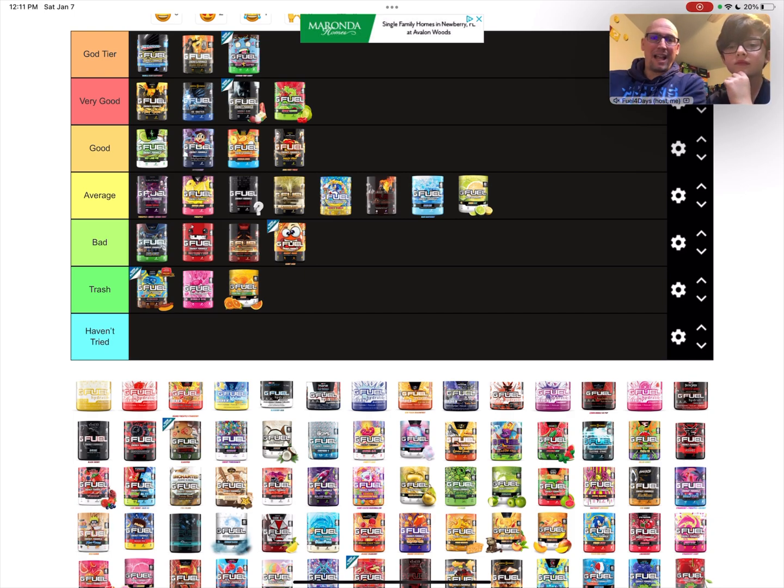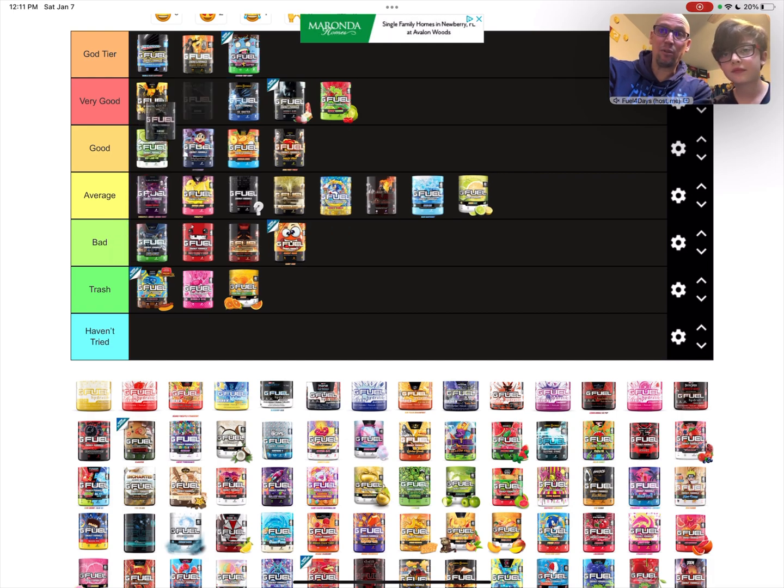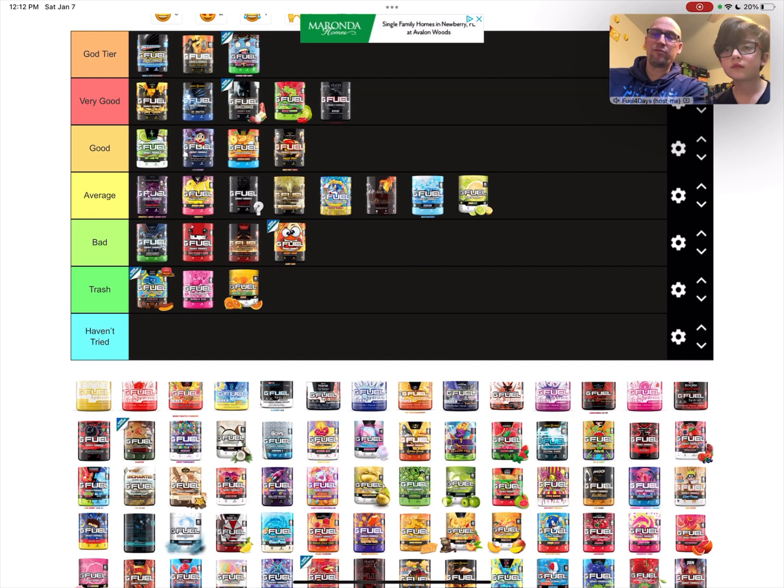Next one, Black Ooze. Black Ooze is actually really good. Yeah, I like Black Ooze. It does not look good. Looks like plumbing water. That's what Rallium Caffeinated Podcast says. But I actually really like it. I think it's at the bottom so far. I think it's below Cherry Limeade, but I like it a lot.